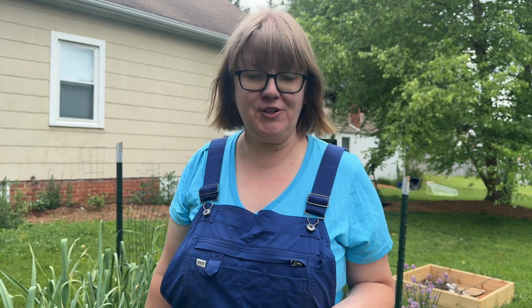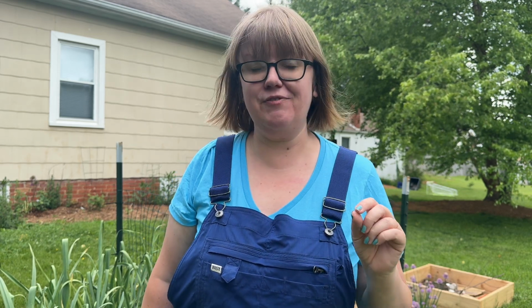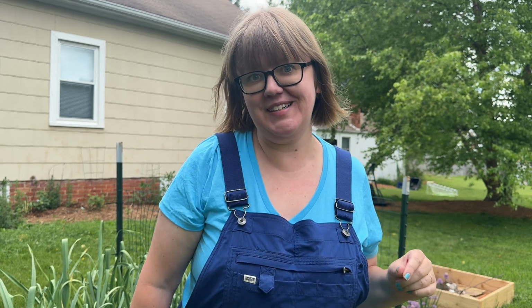Or maybe you are growing for perfection. You want the perfect Instagram worthy garden because you want to share it online and you really care about aesthetics. If so, you're probably also thinking about growing flowers, which is awesome. I do that too. You can absolutely incorporate flowers in your raised bed vegetable garden.